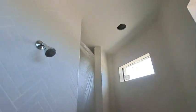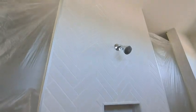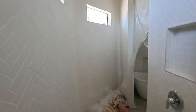Beautiful tile. And then coming in the shower, behind the plastic here, let's walk in here. Look at the floor to ceiling. It's just beautiful tile work in here. There's our shower head. So what a huge shower here. Just gorgeous. So that'll do it for our tour of the house today.